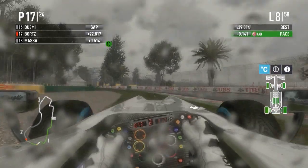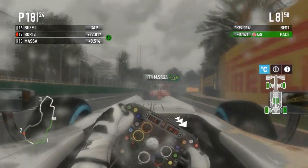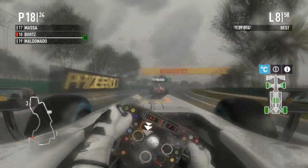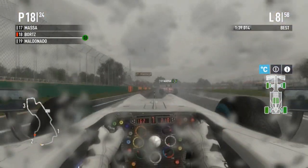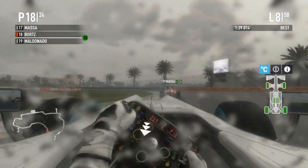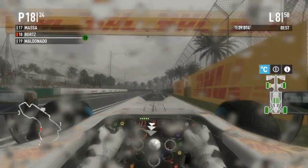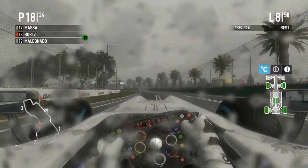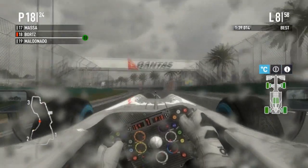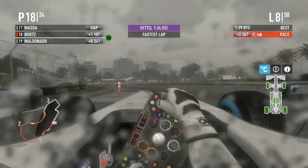And, oh boy, massive understeer there. No oversteer, and almost sends Felipe into the wall, but Massa says, I will take that from you. Nice spray effect, and, oh, Bortz giving him a bump up the rear. Hey. Bortz very much like Hamilton, very Hamilton-esque. I love Hamilton, but seriously, dude, cut it out. Keep the car in a straight line, or at least not going into people.